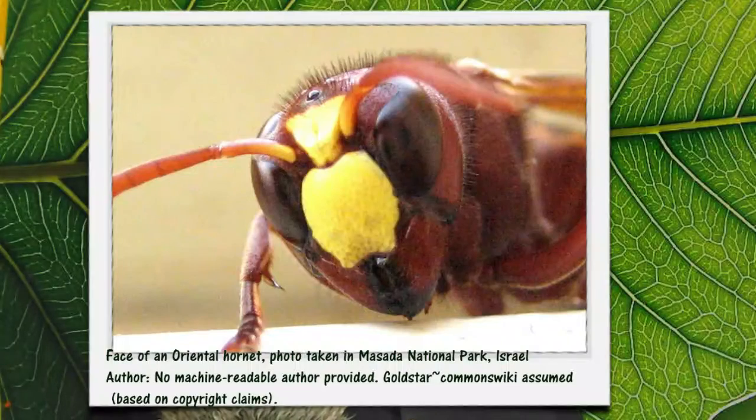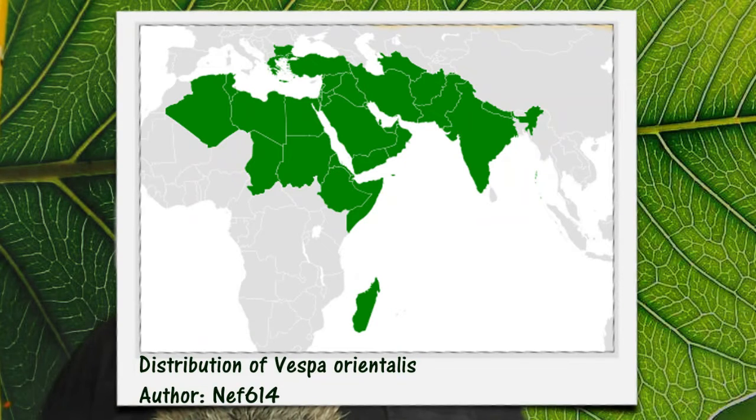We are back onto invertebrates with Vespa orientalis, also known as the Oriental Hornet. These hornets can be found in Southwest Asia, Northeast Africa, the island of Madagascar, although no reports have been made of its presence in many years, the Middle East, Central Asia, and parts of Southern Europe. They have also been found in a few isolated locations in Mexico and Chile due to human introduction.